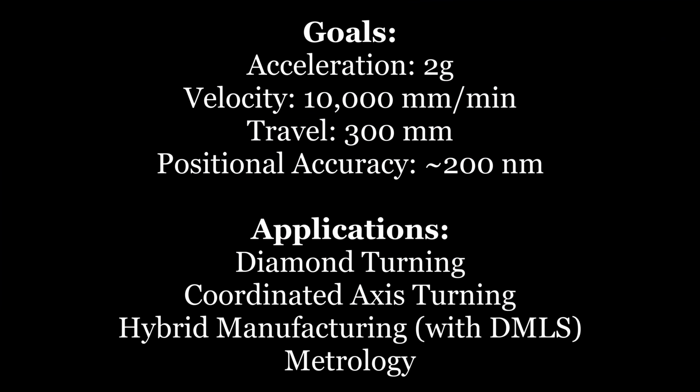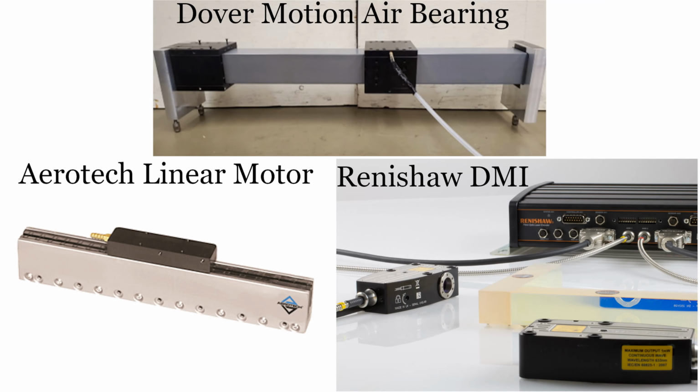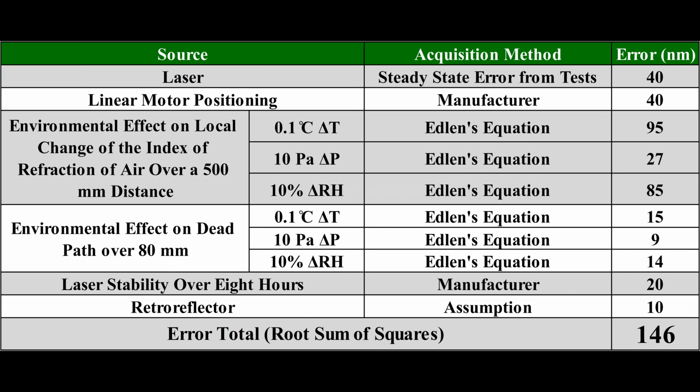Keeping our goals and project applications in mind, we began with a top-down approach. This approach first consisted of a literature review and a decision on the primary building blocks around which this project would be built. The basic building blocks for this project are a Renishaw displacement measurement interferometer, a Dover motion air bearing, and an Aerotech linear motor. Integration of these selected components was a major challenge for the project.